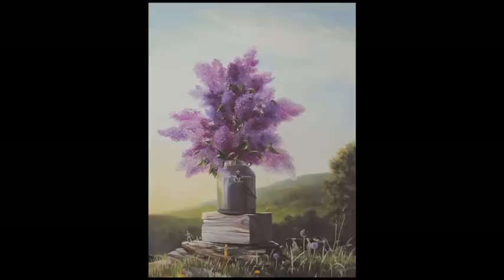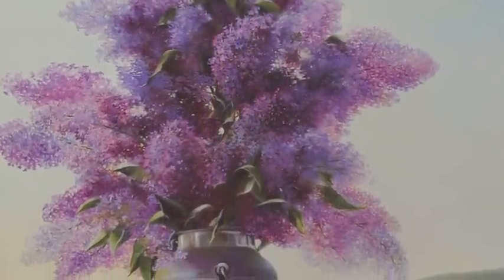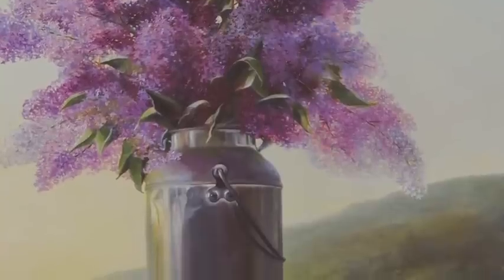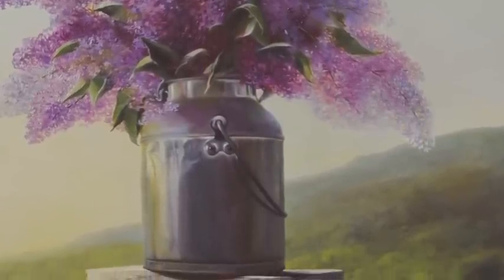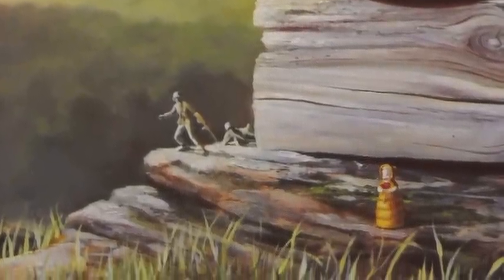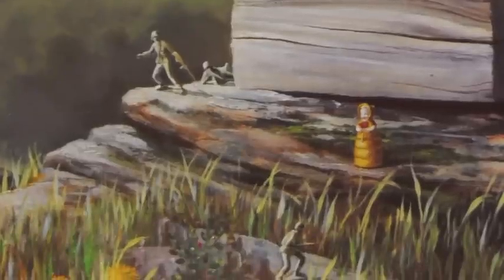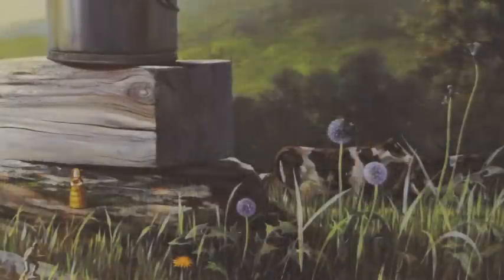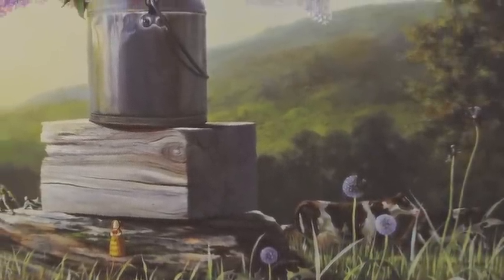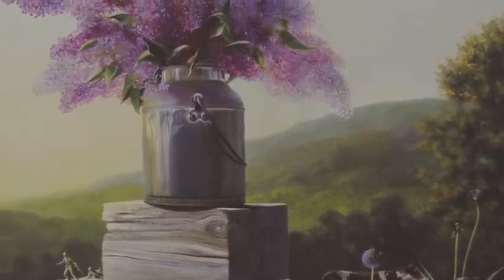In the next panel, which I call Lilac Attack, this huge bouquet of lilac sits in a milk bucket, very much like the milk bucket that I used to take up to the dairy farm next door when I was a kid to get milk. So it has a lot of memories for me, that particular bucket. And down below on the rock are some toy soldiers who are just about to attack a totally innocent little girl in a yellow dress. And in the background, you see some cows grazing. I think I was tapping my memories of growing up next to a dairy farm and remembering how much I used to like to play in the dirt with all sorts of little cars and toys and things like that.